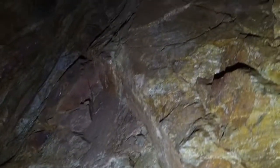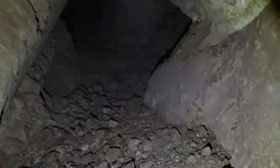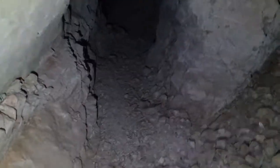Right here is a small stope. A stope is a chamber or cavity that's left over when the miners clear out a vein of ore. And right now we're in a drift, which is a passageway that follows a vein of ore. A horizontal passage specifically.